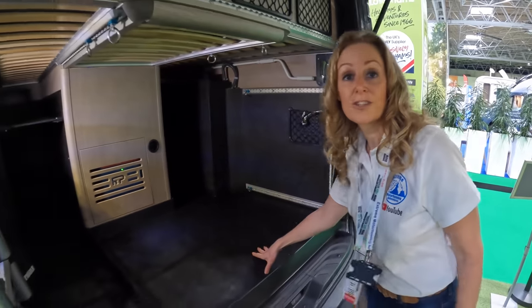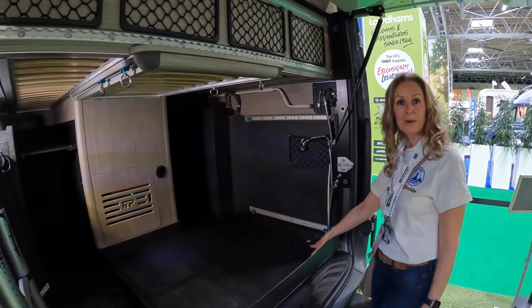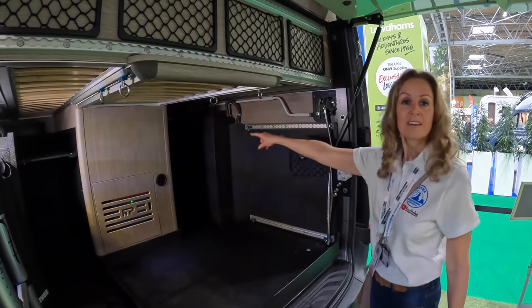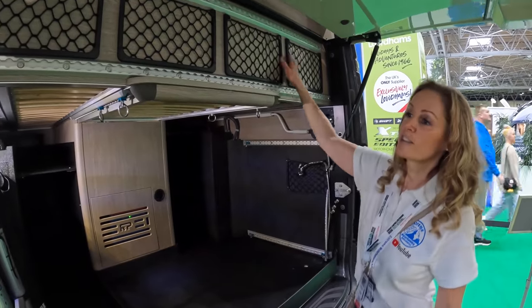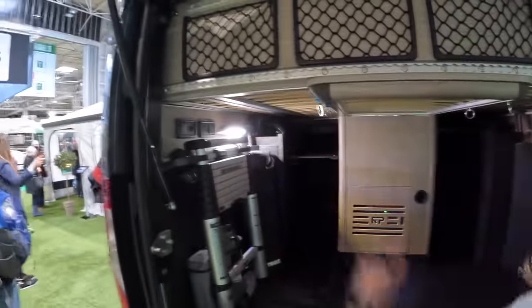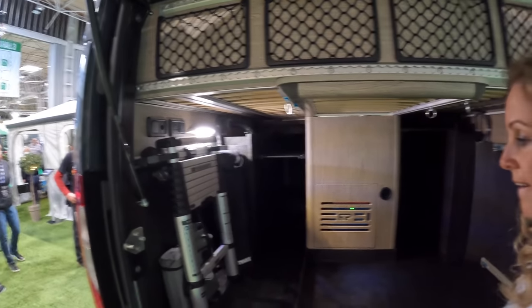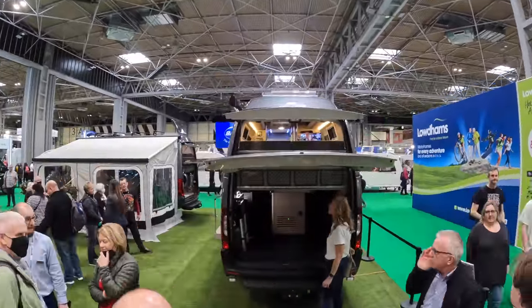So even if you've got dogs and stuff, you can stick them in here, use the shower, and it's all going to drain away down there. Stick all your wetsuits and things here. Loads of storage along the back. Got all the different charging points here as well. What's really unusual about these vans is the double doors on the back.